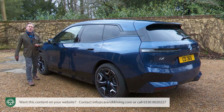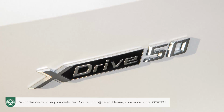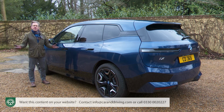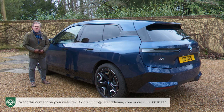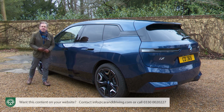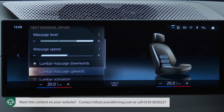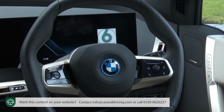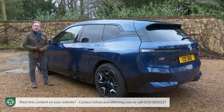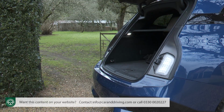Our focus here, though, is on the more mainstream xDrive 40 and xDrive 50 versions of this iX. Assuming that you're looking at one of those, what might you want to consider in terms of extra cost options? Well, for a lot of people, the starting point here will be the Comfort Pack, which for £2,200 more gives you powered front seats with a massage function, a heated steering wheel, and that Comfort Access keyless entry feature, which also allows you to raise the tailgate with a swipe of your foot below the bumper.